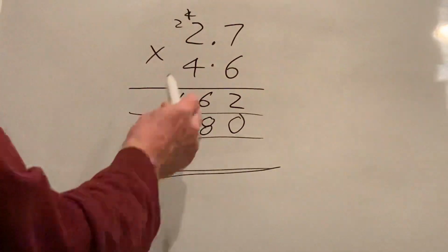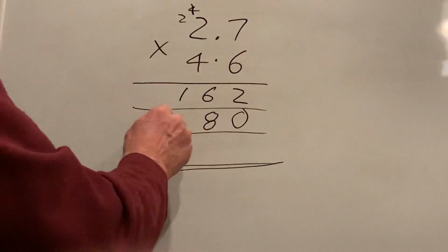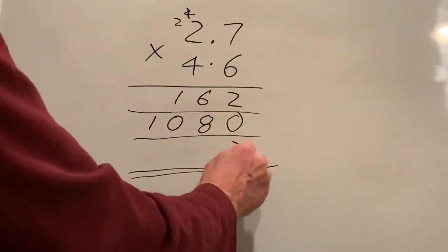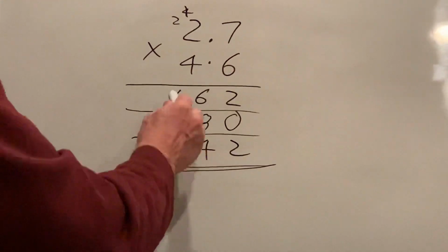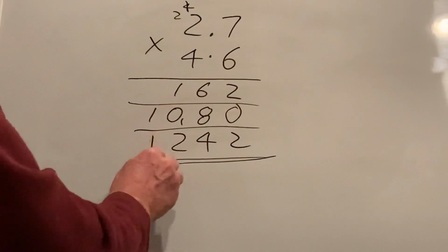We'll cross that 4 out. 4 times 2 is 8, plus 2 is 10. Now when we add these up, 2 plus 0 is 2, 6 plus 8 is 14, carry the 1, 1 plus 0 plus 1, so 1 plus 1 is 2, and then we have a 1 by itself, that's 1.